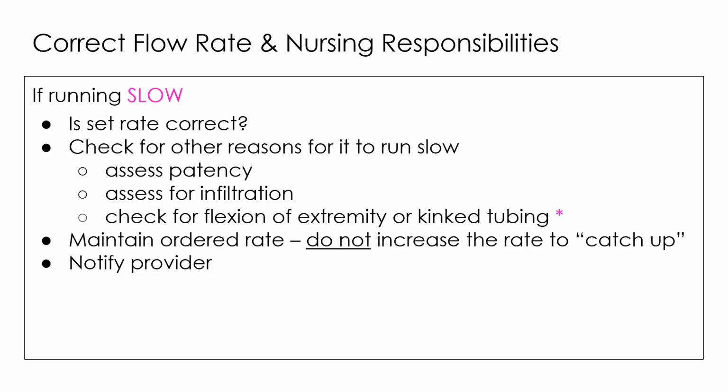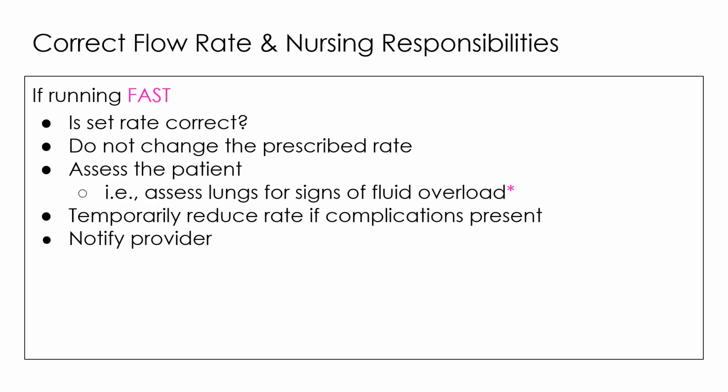Also, notify the provider. If your IV fluid is running fast, is the set rate correct? Do not change the prescribed rate. Assess the patient. Assess the lungs for signs of fluid overload is critical. Nurses may temporarily reduce the rate if complications are present. You can never increase the rate, though. And also notify the provider.